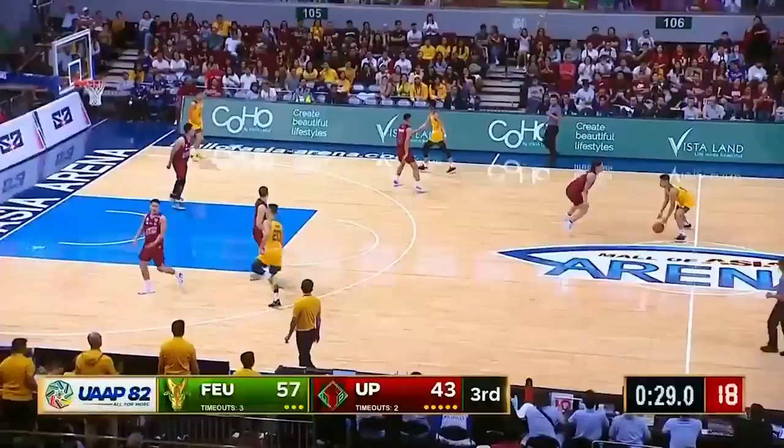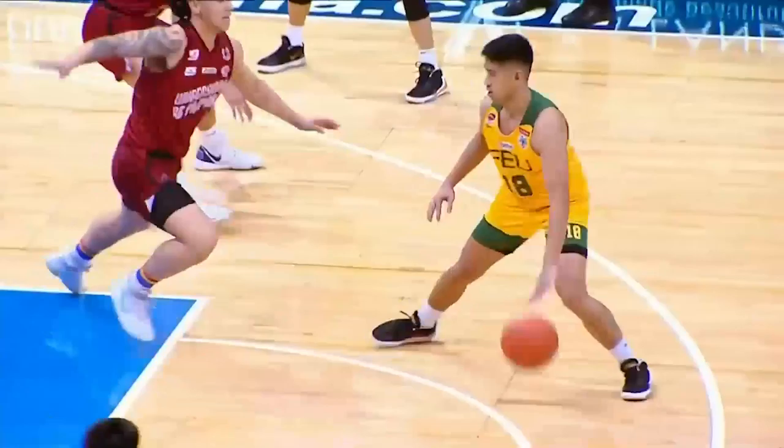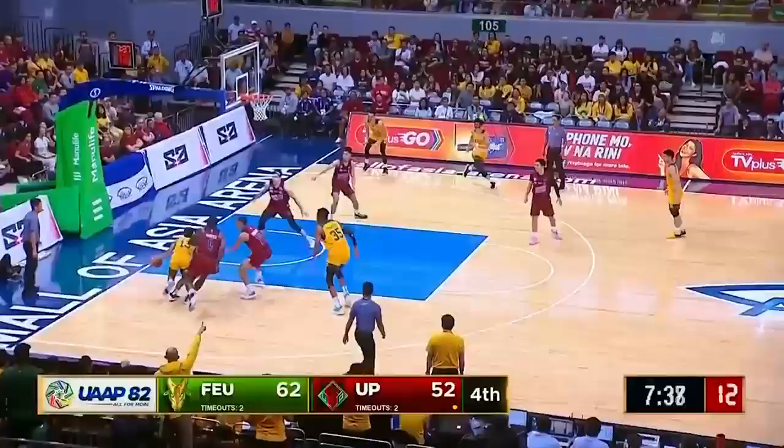And what you like about that shot is that there's about a 10, 11 second differential. They could get a stop right here. Oh, nothing but net for Xyrus. Left-handed, his face, no problem. This one right here, two steps beyond the arc, no problem for Xyrus Torres.